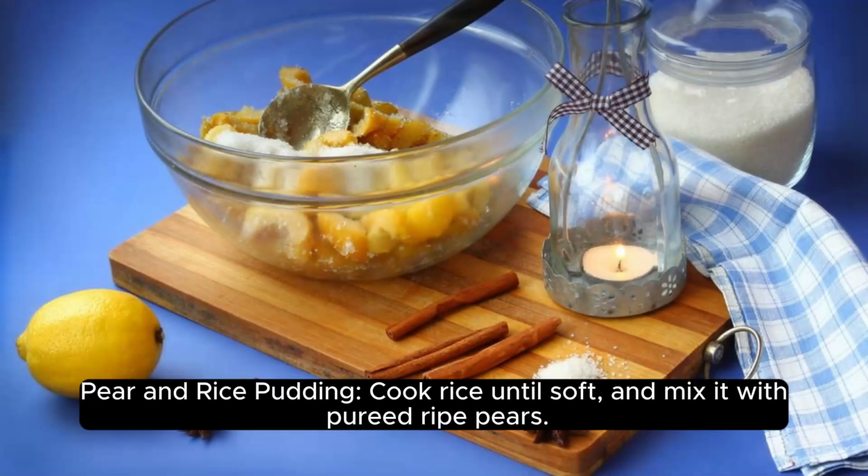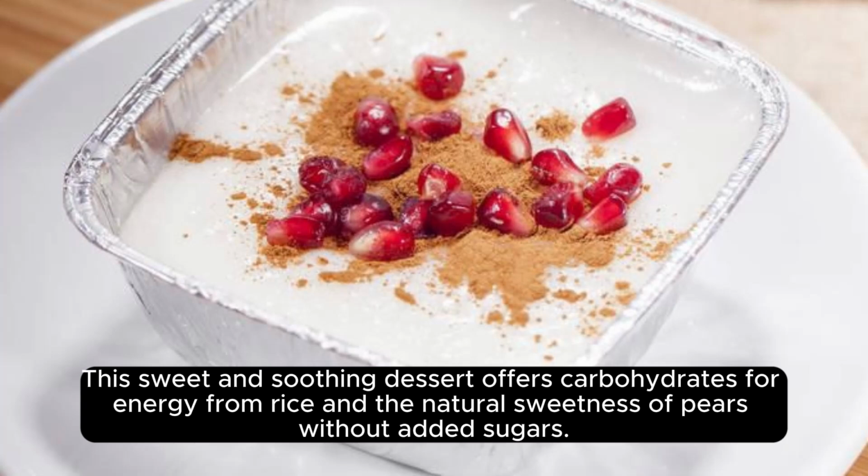Pear and rice pudding. Cook rice until soft and mix it with pureed ripe pears. This sweet and soothing dessert offers carbohydrates for energy from rice and the natural sweetness of pears without added sugars.